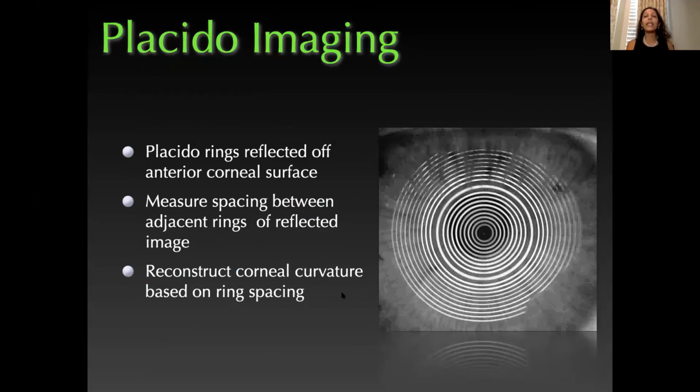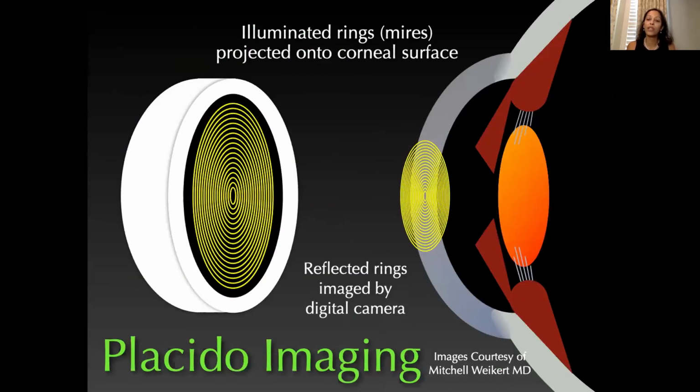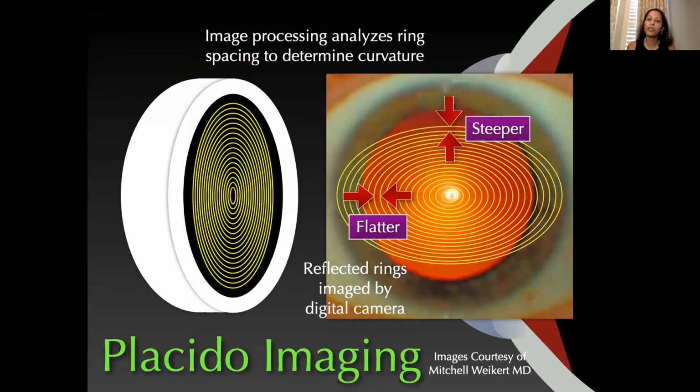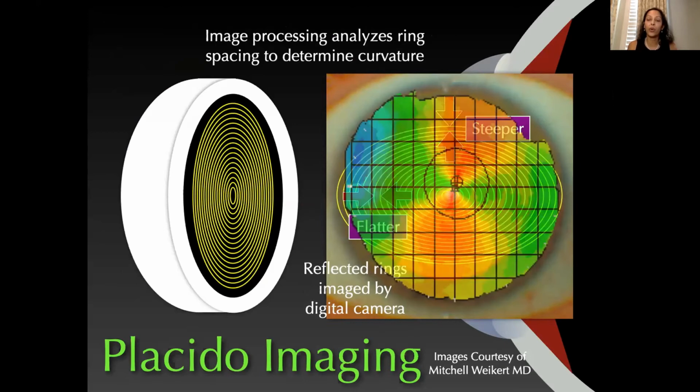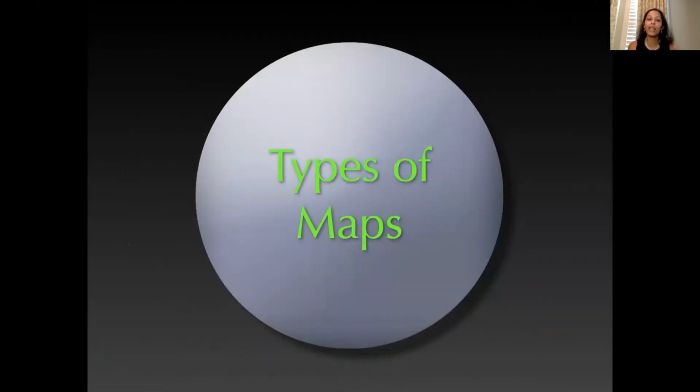So we're going to take it to the basics of placido imaging. Placido imaging is where you have rings reflected off the anterior corneal surface, and there's reconstruction of the corneal curvature based on these different ring spacings. So you have the placido device, and then you have the reflection by the digital camera off the cornea. Where the rings are closer together, that indicates that the cornea in that area is steeper. But areas where the rings are further apart, you have flatter areas of the cornea, and it's all relative. And so this is an example of how those rings result in an image that we're all very familiar with. But there's more than just that typical map.